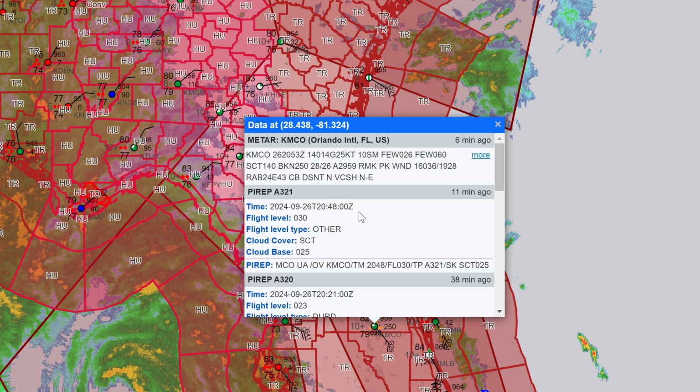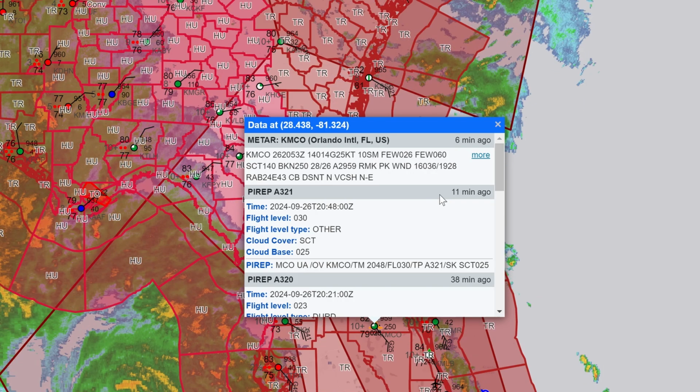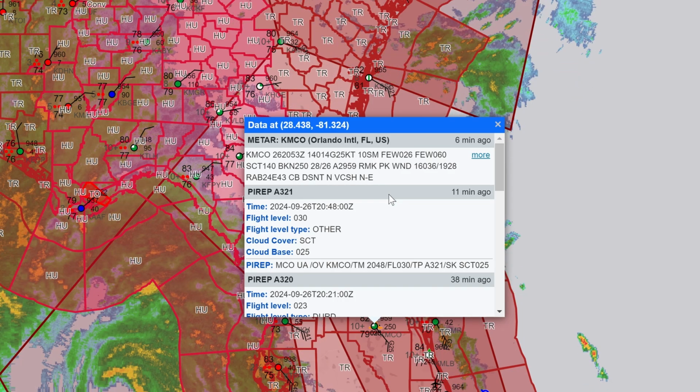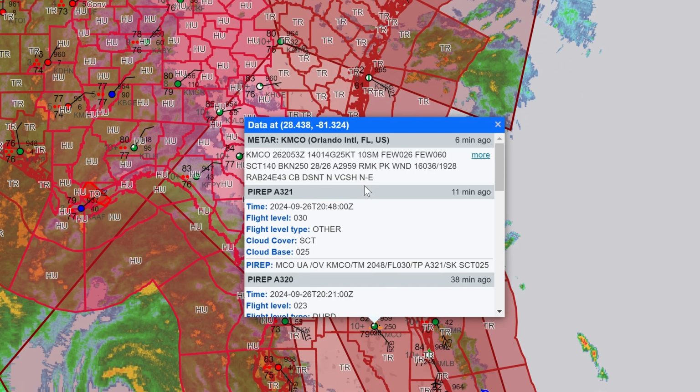We have few at 2,600 feet, then a cloud layer, few at 6,000 feet. You always add two zeros. Then scattered at 14,000. Broken at 25,000. Then you have the temperature and dew point. Temperature's 28 degrees Celsius. Dew point's 26 degrees Celsius. So that's pretty close. We got a lot of clouds in the area. Next, the A is altimeter, 29.59.